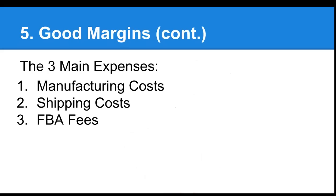So just to break it down, the 3 main expenses when it comes to selling on Amazon are, number 1, the manufacturing cost, which is the cost it takes to actually make the product itself from your supplier. Number 2, the shipping cost.